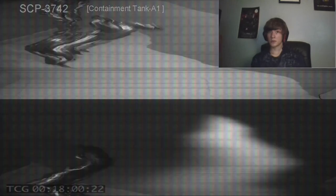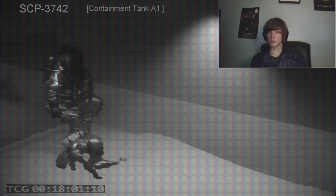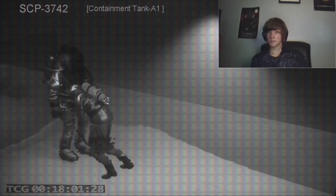The signs would be visible cracks all over the skin with water pouring out of them. It's unclear what 3742's motives are, if any, though researchers theorize that it believes that fish should be the dominant species.